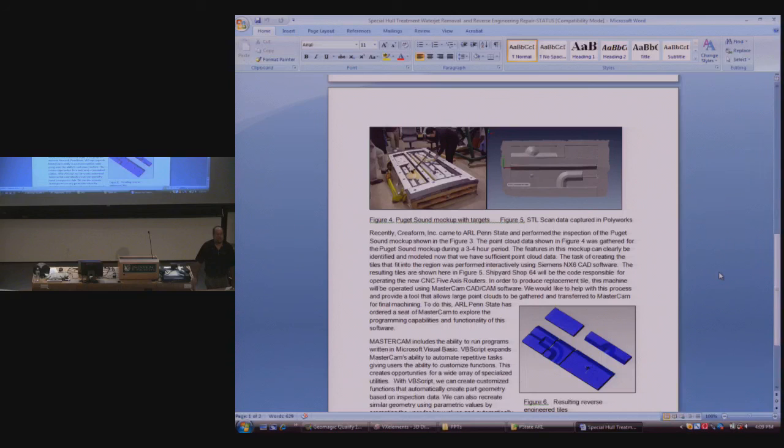What we just started was using our Max scanner. It's the big brother of this. It's combined photogrammetry and surface scanning. So you go up on the man lift and you scan the damaged area. Then you take the data, you surface it in a Geomagic or a Polyworks, and then you send a cut program and you actually have them cut out new tiles that exactly fit.